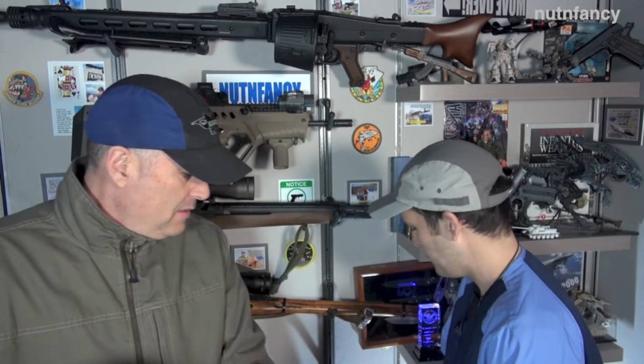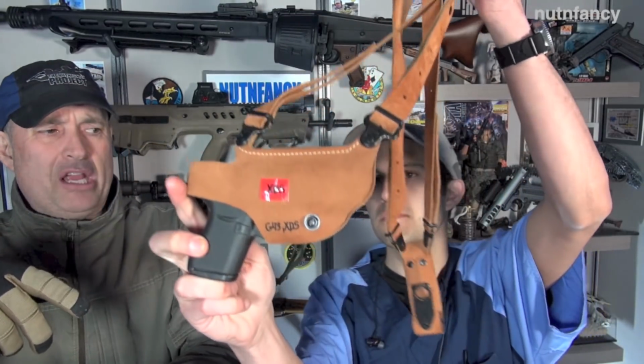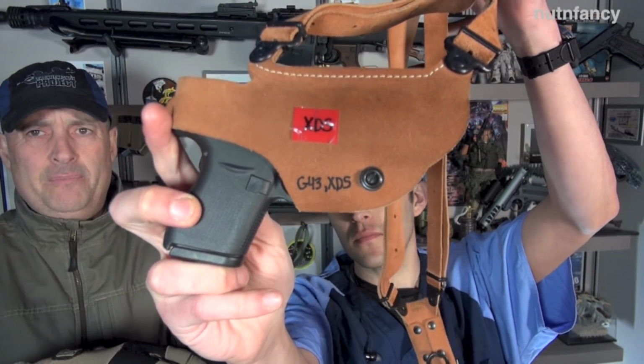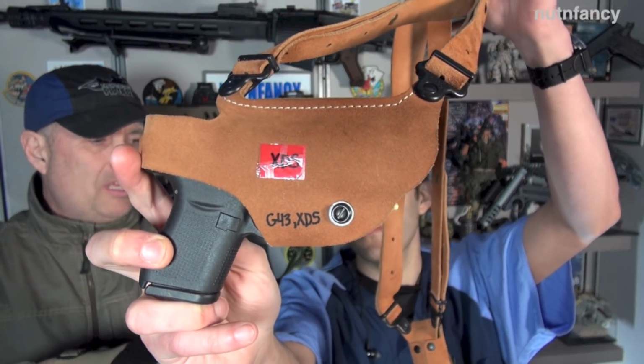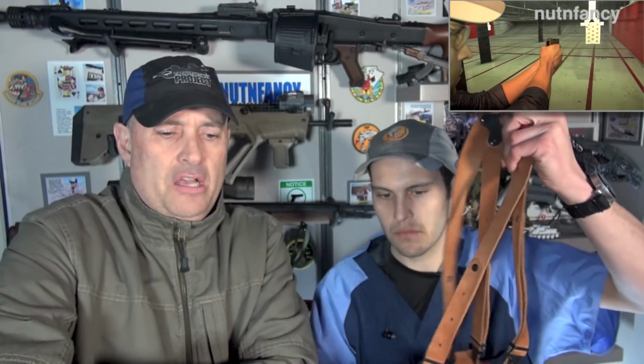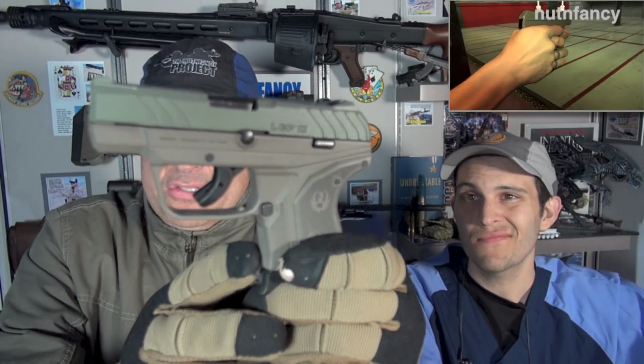We have a G43 somewhere right up in here. And here's my Galco Classic Light in my G43. This is kind of my go-to carry rig. So the G43 is thin enough to get away with. I would probably even look at something thinner than that, kind of like this LCP2 we've been showing you, which is one of the best 380 pistols currently made.